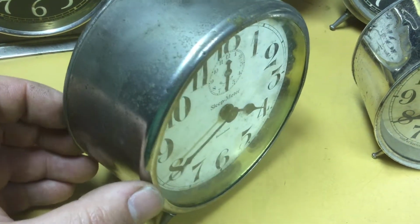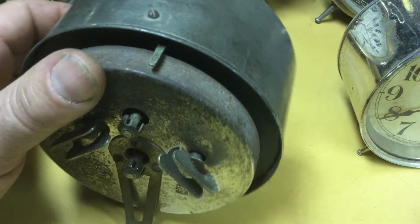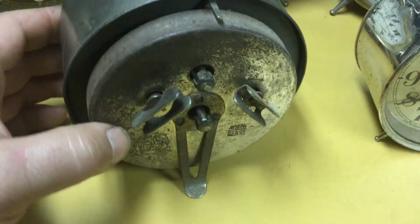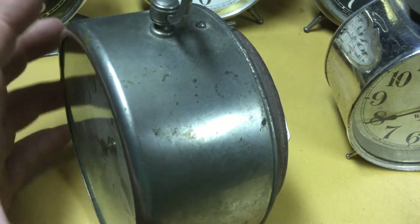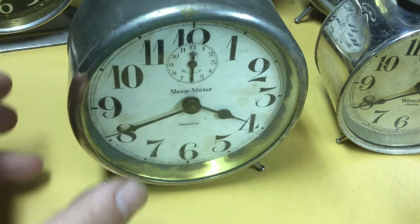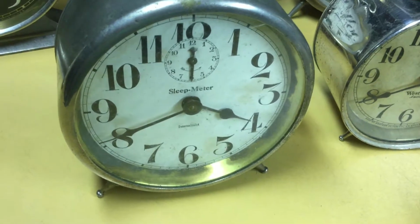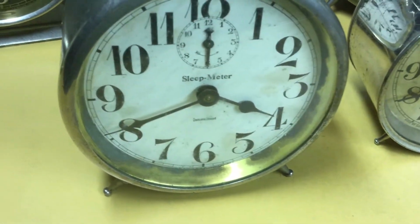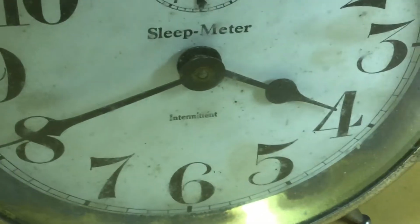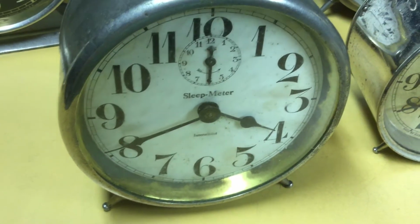I forget what the date stamp on this one is. I want to say it's World War I era. I don't remember. Like the Big Bens, it has a cam on the third arbor that operates a lever that produces the intermittent operation that the Big Bens have. But unlike the Big Bens, the intermittent cannot be defeated on this clock. Here it says intermittent right there on the dial.